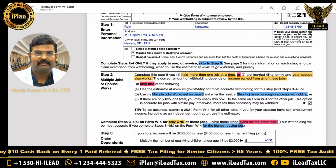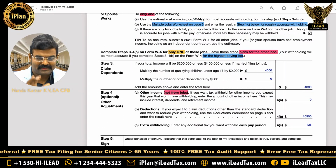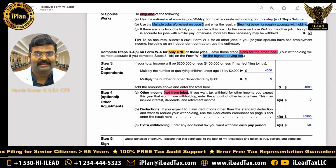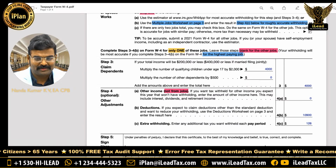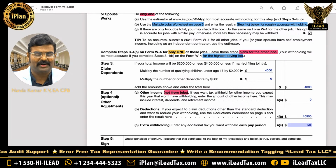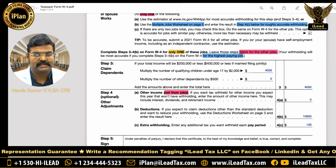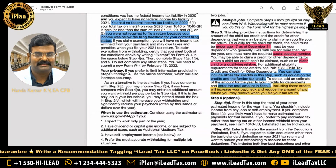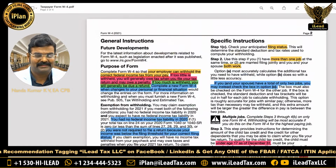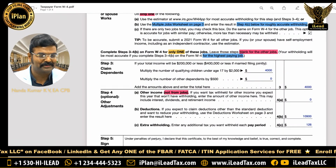Fine. So step 1, step 2, step 3, okay, step 4. Now we are coming to step 4. Don't look at this 4b and 4c, ignore that for now. Okay, until 4a, is it clear? Once everything is done, step 5 is just to sign. You just have to sign there, so there's nothing unique that we are going to do.